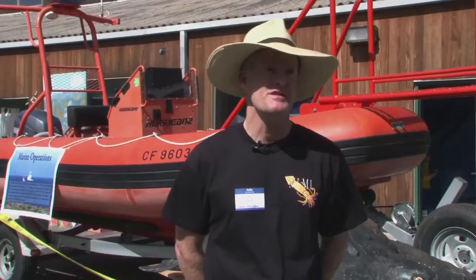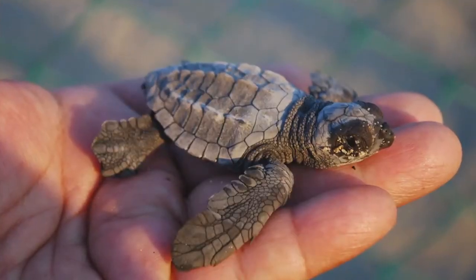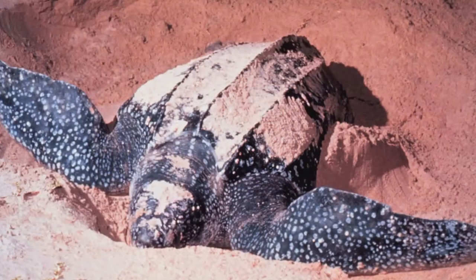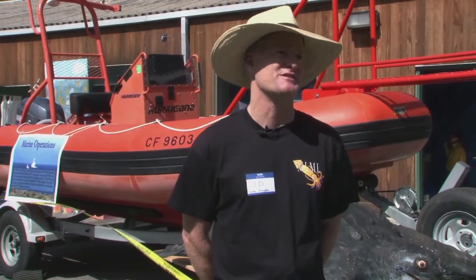So understanding their habitat utilization, their physiology is something that we're trying to understand. Fun project. They get really big. We weighed one leatherback sea turtle that was over 600 kilograms. Great big turtles.